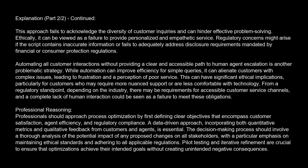or consumer protection regulations. Automating all customer interactions without providing a clear and accessible path to human agent escalation is another problematic strategy. While automation can improve efficiency for simple queries, it can alienate customers with complex issues, leading to frustration and a perception of poor service. This can have significant ethical implications, particularly for customers who may require more nuanced support or are less comfortable with technology. From a regulatory standpoint, depending on the industry, there may be requirements for accessible customer service channels, and a complete lack of human interaction could be seen as a failure to meet these obligations.